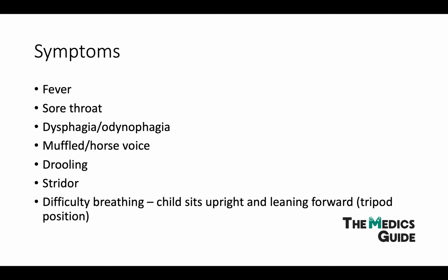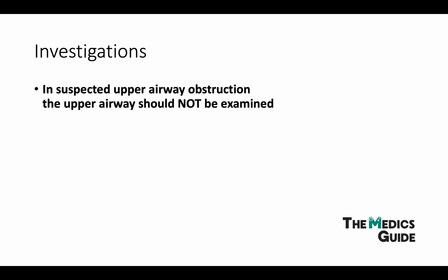So how do we investigate this? It's really important that we, first of all, try not to examine the upper airway, as that can lead to complete obstruction. So what we normally like to do is call for senior help and arrange a laryngoscopy, which is like a camera test that goes down the mouth, down into the larynx, that helps you see the epiglottis. And you may see, like I've written, a beefy red epiglottis appearance.